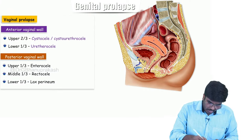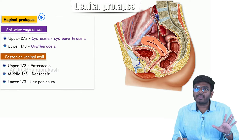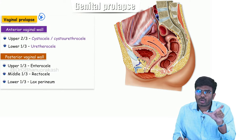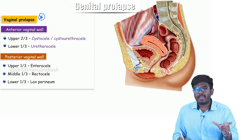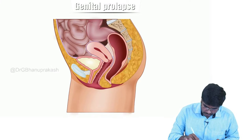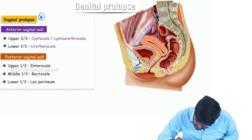Now, after Kegel's exercises, I just want to talk about vaginal prolapse, guys. Uterocervical prolapse completed. Right now, I just want to start a small topic which is called as vaginal prolapse. Now, what is vaginal prolapse, sir? Try to understand. Here, I'm showing you. See, this is the area where vagina is there. Okay, this is the area of vagina. Okay, let me highlight it with you. See, this is the anterior vaginal wall.